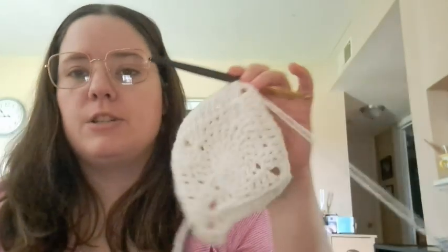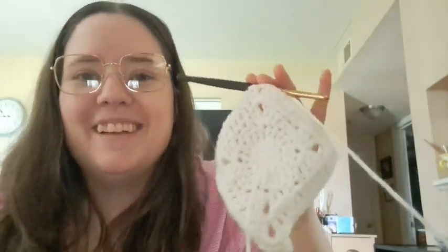And then I did start this one yesterday in the truck, and I didn't finish it, so I'm working on it today. And then I'm going to just keep making those until that cake runs out, and then I'll switch over to the solid colors and make enough of those to make it a decent size blanket, and then sew it together.